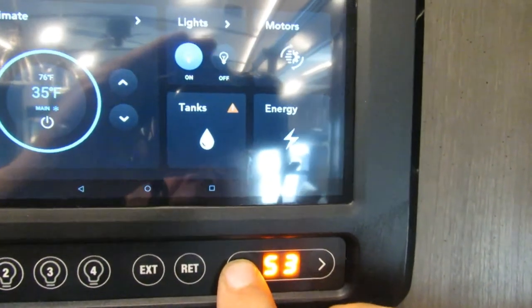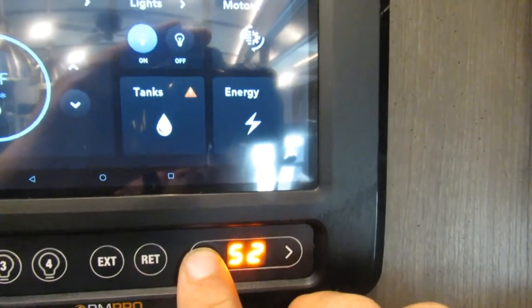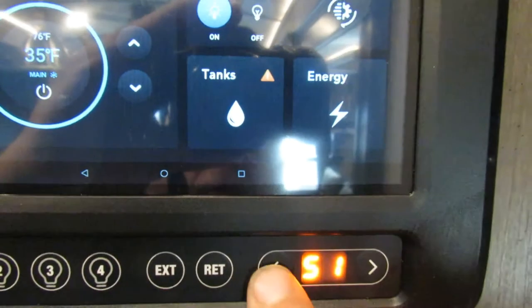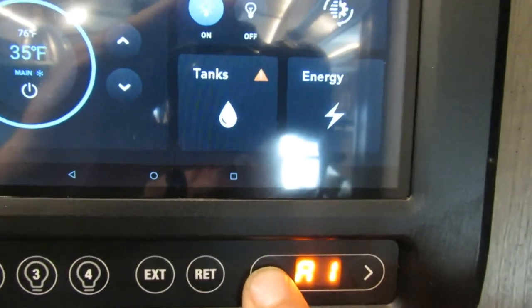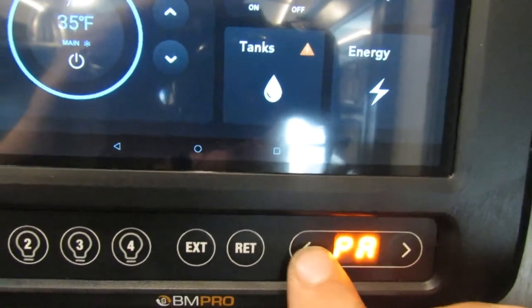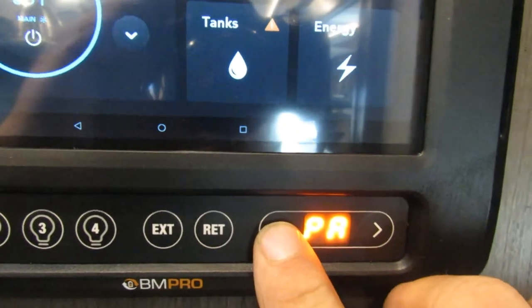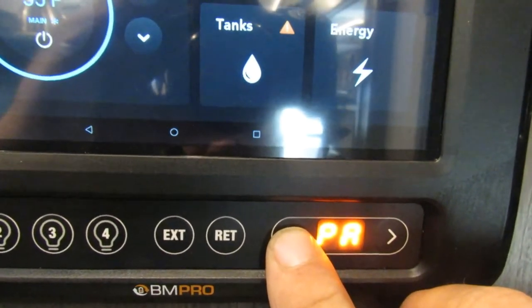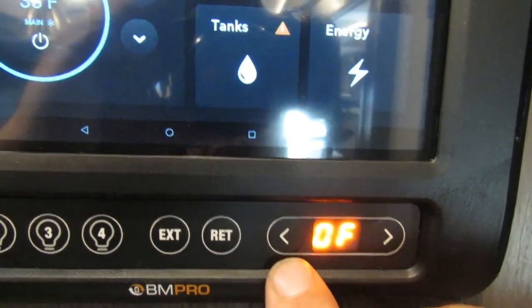That's slide 3, move to the left. Slide 2, slide 1, retract or extend. Awning 2, awning 1, same thing, retract or extend. PA is to pair it. You can pair this system to a smartphone and work your controls from your smartphone. And off.